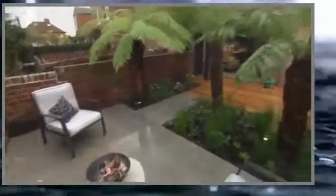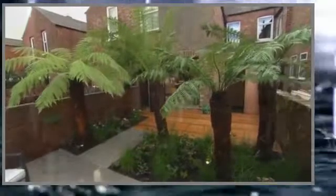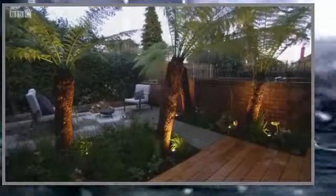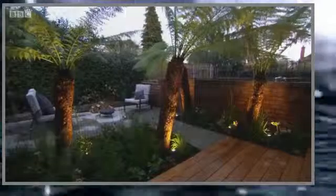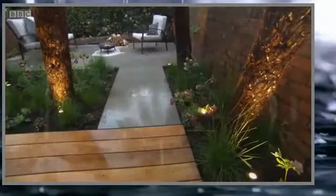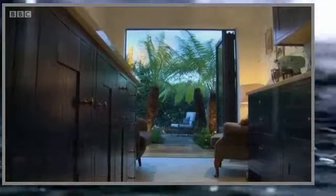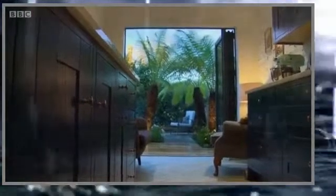The boys have used high-quality materials to provide an elegant finish. The new decking area is ideal for having breakfast or a bit of evening dining. Costing around £1,200, it extends seamlessly from the kitchen, linking the outside with the inside.